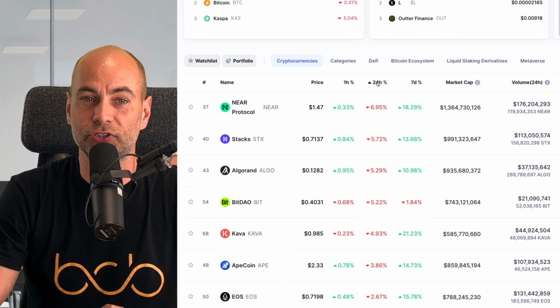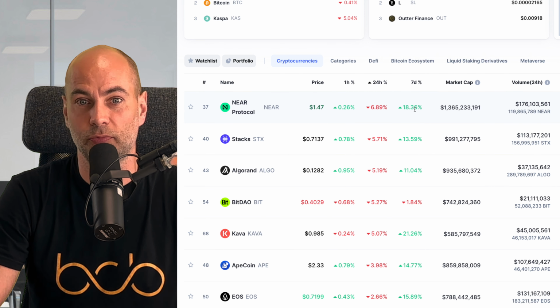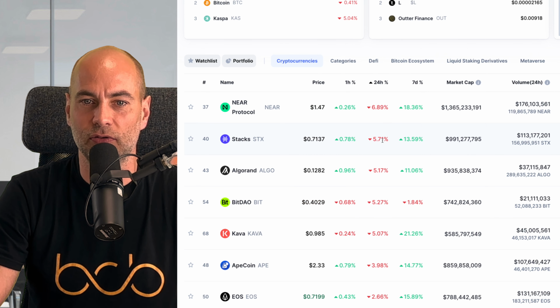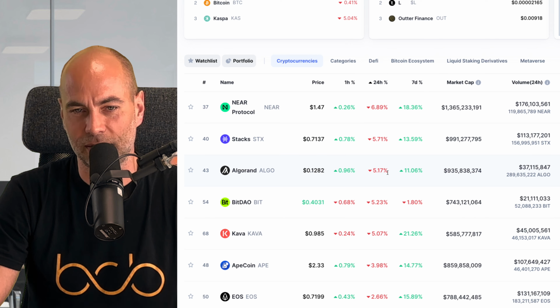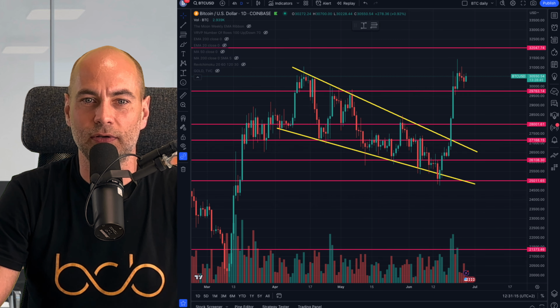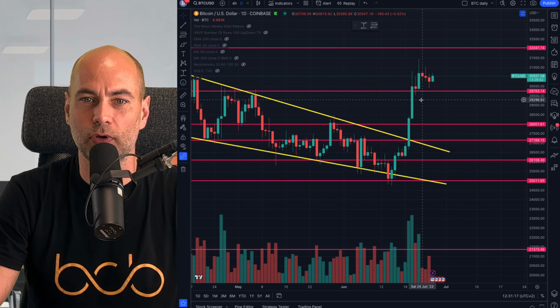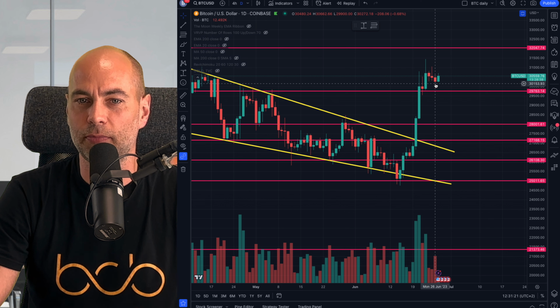When we're looking at losers, Near Protocol is down 6 to 7% because it went up previously. Stacks is down about 6% for the same reason. Algorand, same reason, 5% down right now. And when we're looking at the candlestick chart, we can see that Bitcoin is, after 3 days, coming a little bit down, a tiny little bit down.